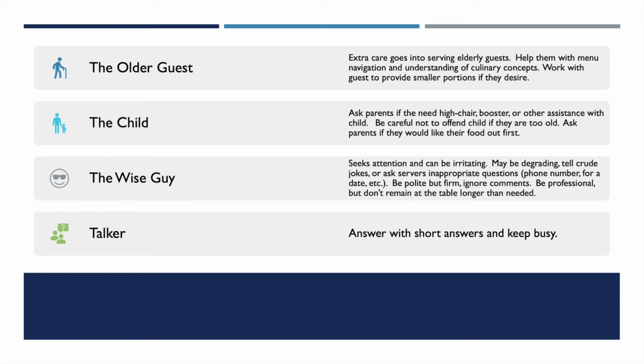And another thing we like to do is ask the parents or guardians if they would like the kids' food out first. What this does is, kids who are hungry and griping, their stomachs growling and stuff like that, if you can get their food that's usually easy to prepare, like chicken fingers or PB&J or whatever it is, if you can get that out first and get them fed and full and happy, they're going to be calm for the rest of the meal, and the parents are going to have a much better time at your establishment. So again, taking care of the kids' needs is taking care of the parents' needs, and then the theory is that then they will take care of you with the gratuity.